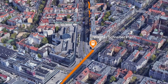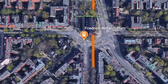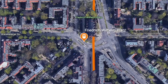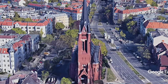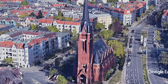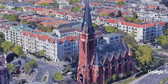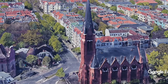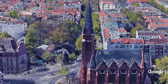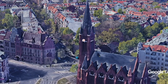From here, the U9 breaks away from Schlossstrasse and heads up north along Bundesallee. Next stop, Friedrich Wilhelmplatz. This is an unassuming station situated in a quiet neighborhood. You can recognize Friedrich Wilhelmplatz by the striking evangelical church nearby. I wouldn't tell you to stop here unless you wanted to play basketball or drink a beer on the church steps, as seems to be trendy here. But honestly, there are much better places to do that. Shall we move on?